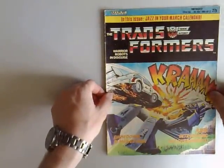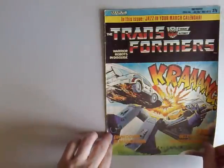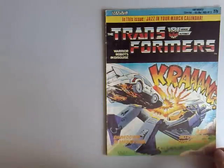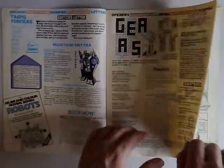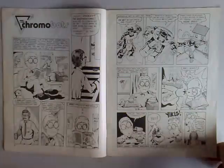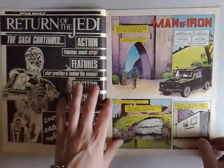And there's a nice picture of, who is that? Jazz, smashing into Skywarp. And introducing the Chromobots, a new story. So we've got a fact file on Skywarp. These are the Chromobots, basically just 2 pages. And that was it. I never got into it, so don't ask me anything about it.